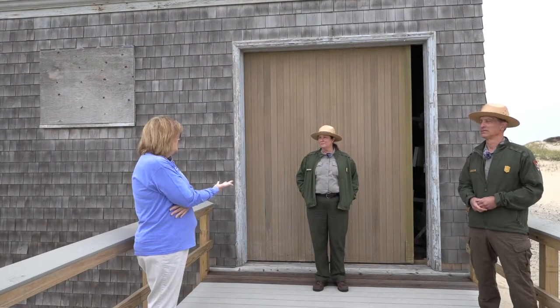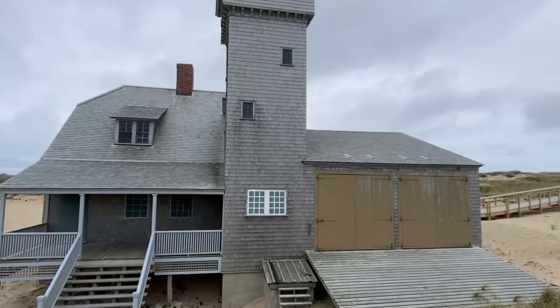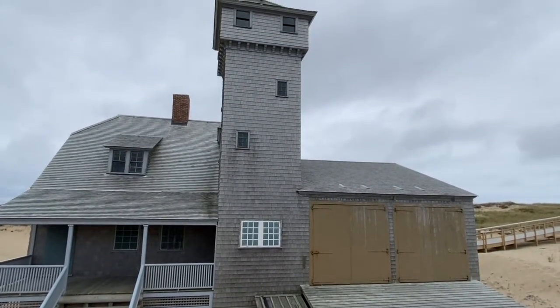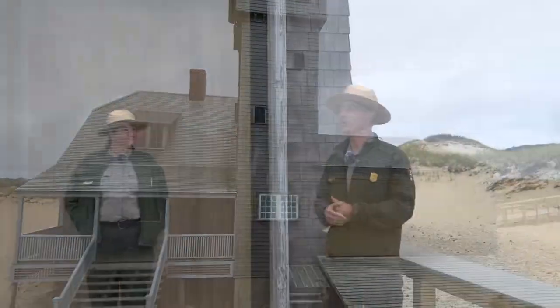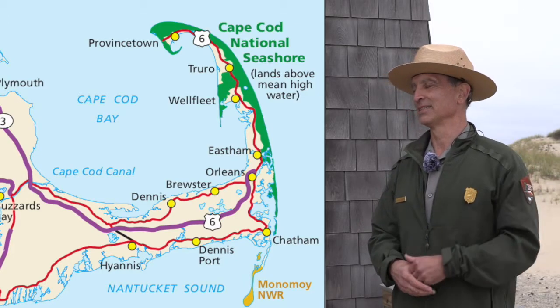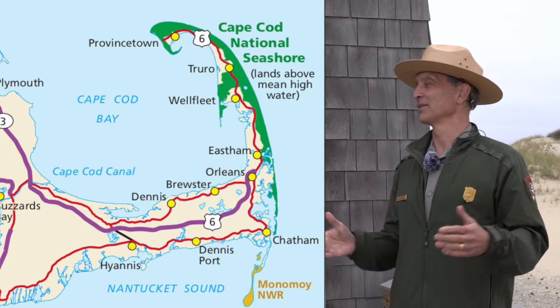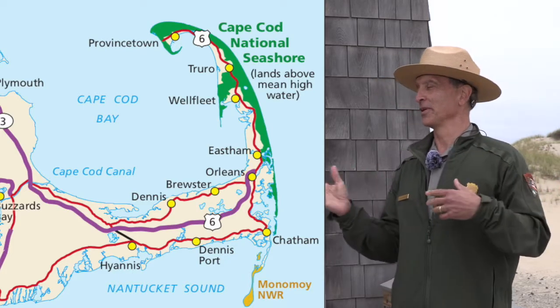So we are standing in front of the LifeSaving Station Museum. We'll just pass it back and forth, whoever wants to start, but what is this place and why is it here? Okay, so this is the Old Harbor Life-Saving Station. So Cape Cod is a big arm in the Atlantic. We're way on the edge of the continent, and so there were a lot of shipwrecks that occurred because the arm of the Cape kind of got in the way of all those ships going up and down the coast.